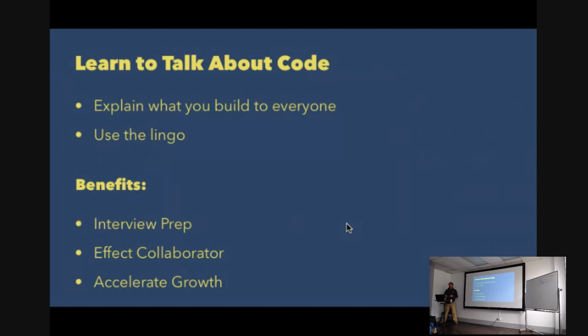So use the lingo and expose yourself to it. Read Medium articles. When you're working with people at code schools, do you guys pair program here at the Tech Academy? No. So find time in your day to explain what you've built to somebody else. Even if it's five to ten minutes where you say, hey, I wrote these cool couple functions, can I just tell you about it? This is a really great skill. It's going to help you in interviews a lot.